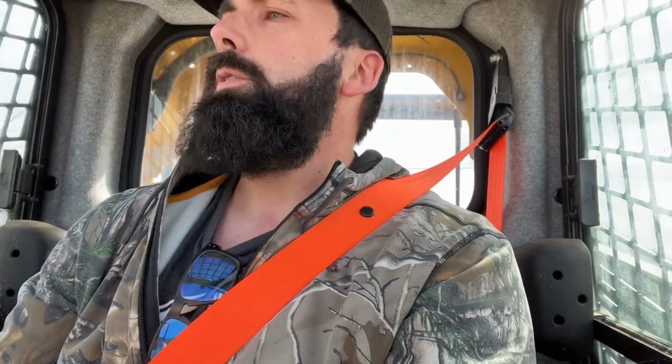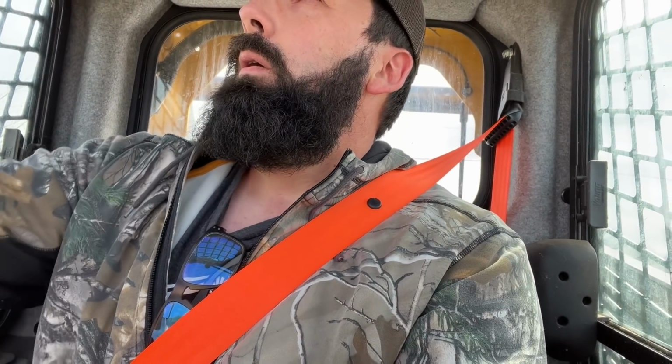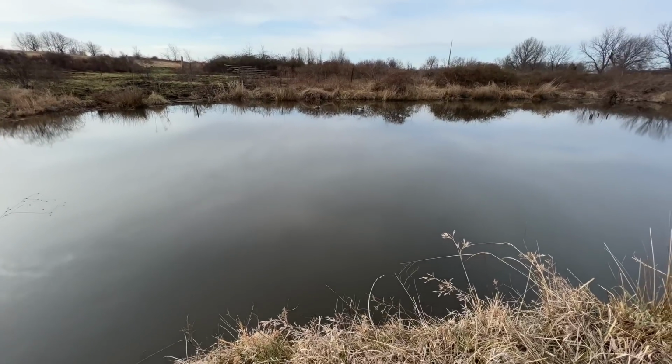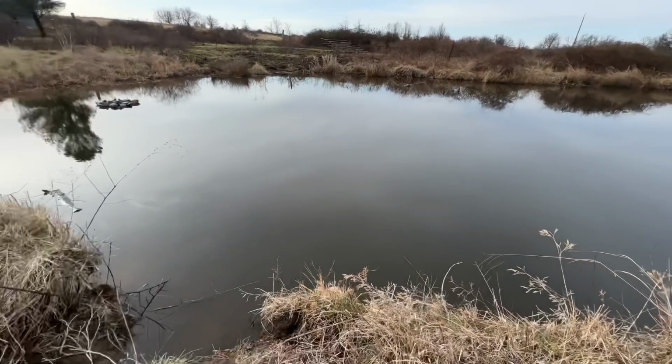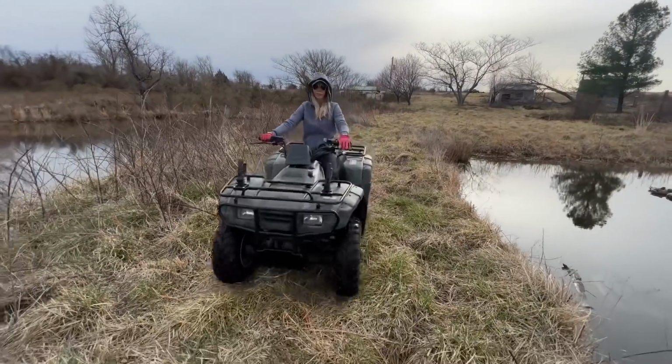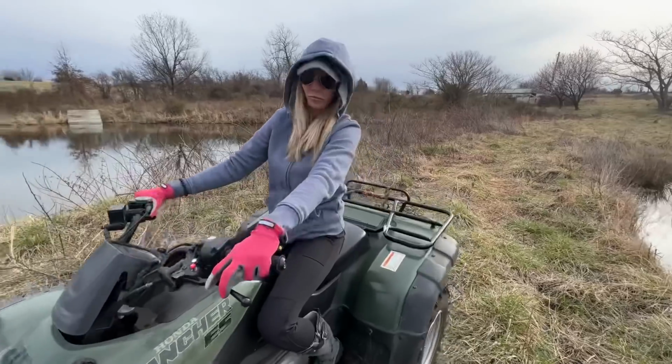Make sure the arm there don't hit the pew pew. That was close. You guys all right? All righty. What else do we need? Parking brake off. Watch out.